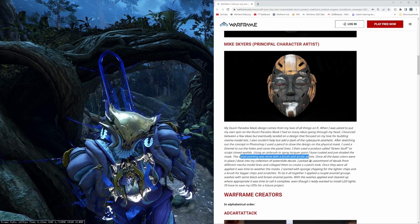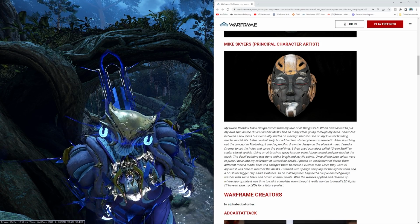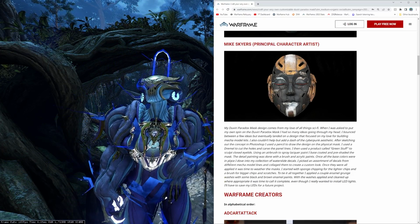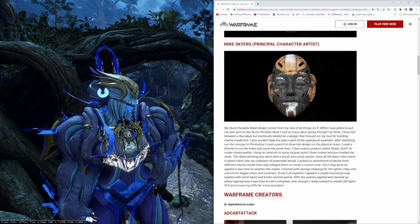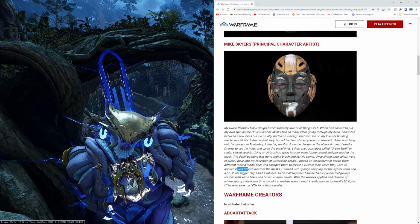Detailed painting was done with a brush and acrylic paints. Once all the base colors were in place, I dove into my collection of water slide decals. I picked an assortment of decals from different mech model lines and collage them into a custom look. Once they were all applied, it was time to weather the masks.